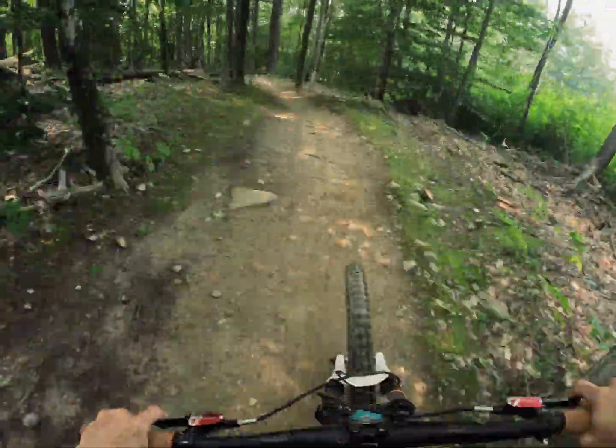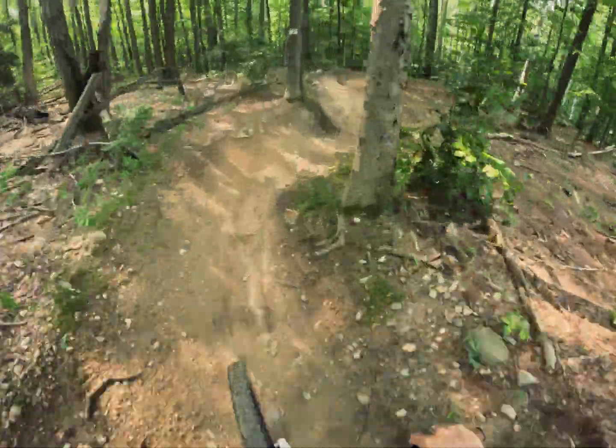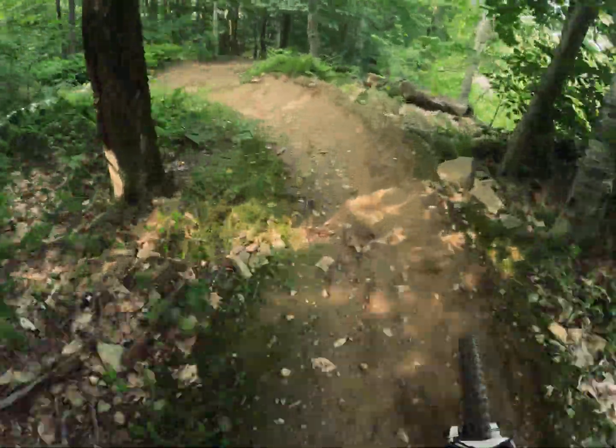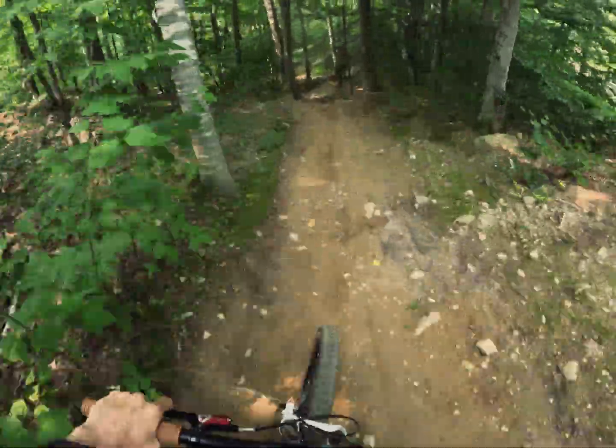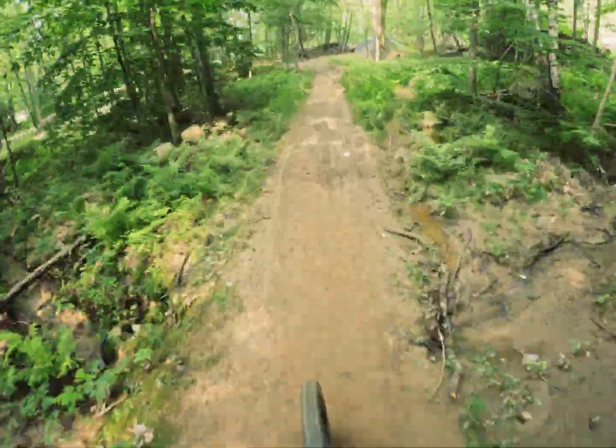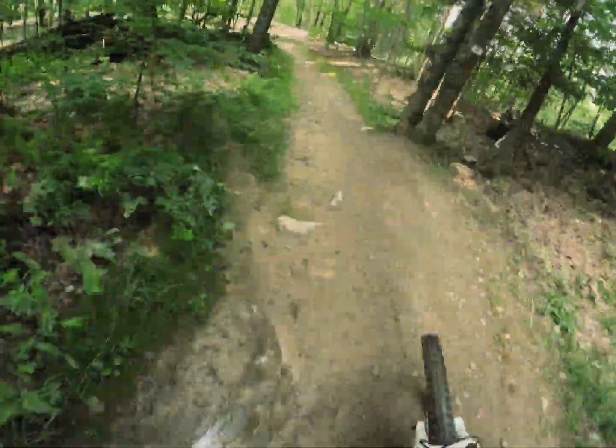When you go slow through a lot of tech, that's when it gets rough. I'm riding a pretty stiff suspension setup and I'm single speed, so getting through things as smoothly as possible and without pedaling is pretty ideal. So that's Fancy Feast.